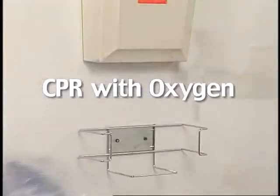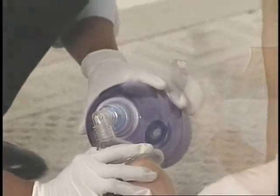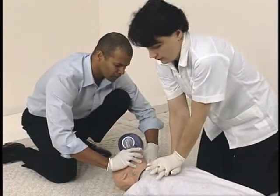In healthcare settings, face masks and bag masks can be used to provide rescue breathing, either with or without supplemental oxygen. While bag masks can be used by one rescuer, they are more effective when used by two.